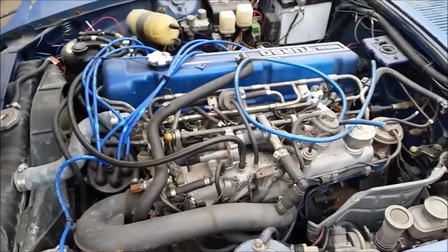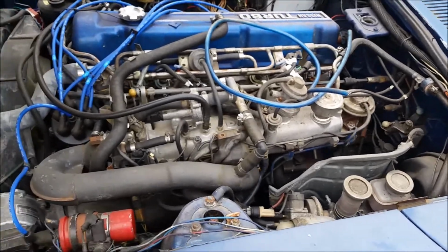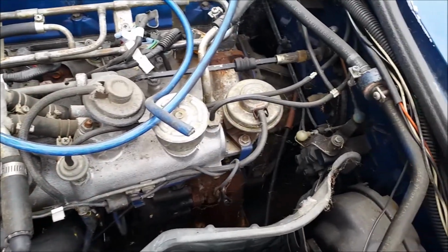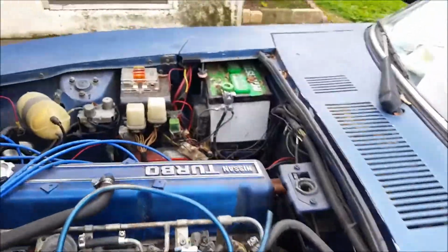It's boosting 7 psi, and I used to have a blow-off valve on it. I took it off so I could pass emissions. Yeah, so there it is. Oh, it has an MSD ignition as well.